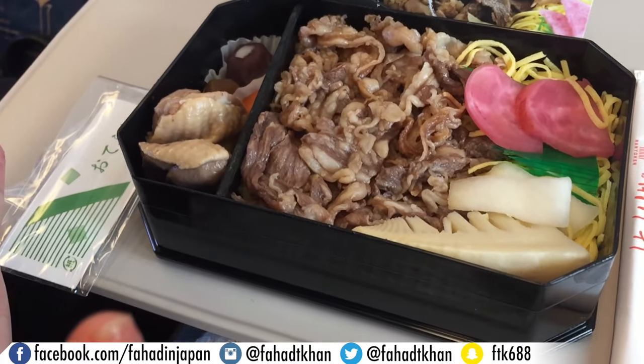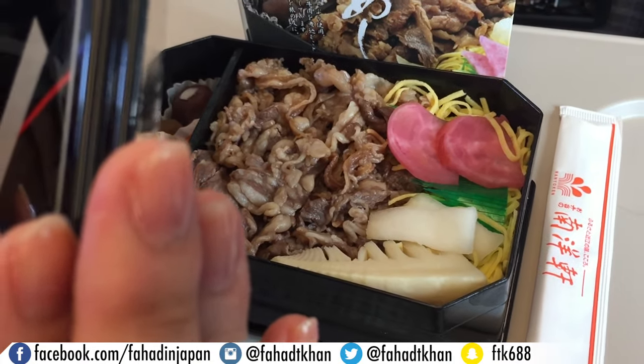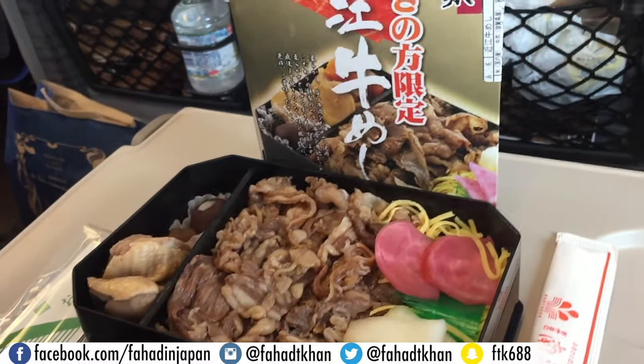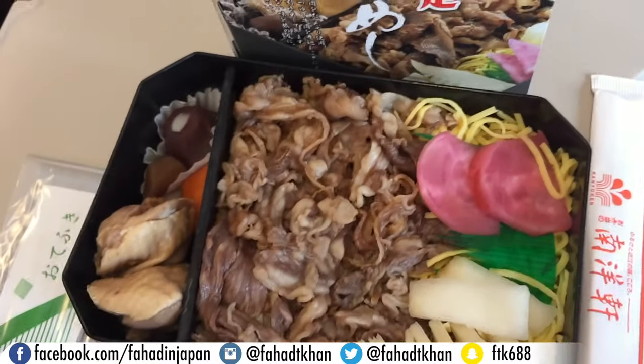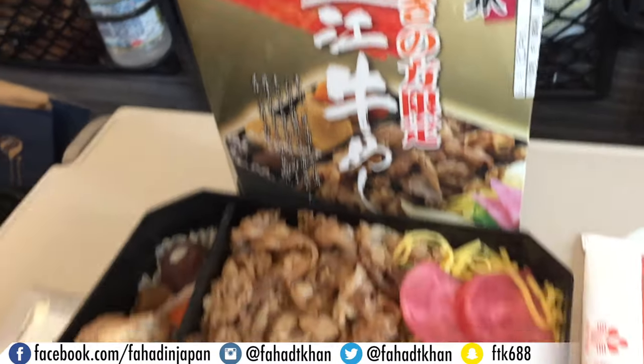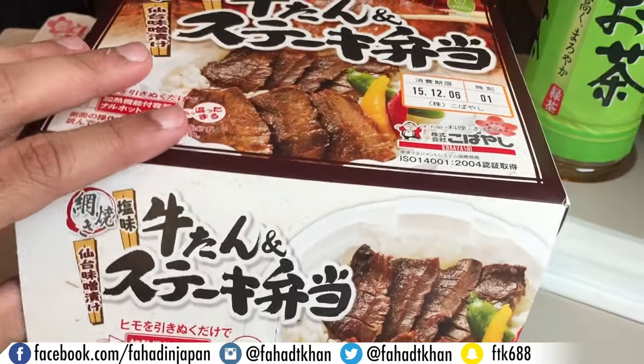This is one of three Japanese famous beef. Apparently Japan has famous beef, and this is one of the three famous ones. Presentation, looking good. Mine's probably better. Let's find out. 5 minutes has passed. Let's take a look.